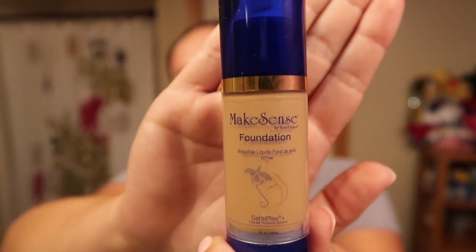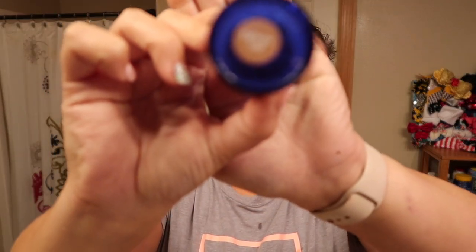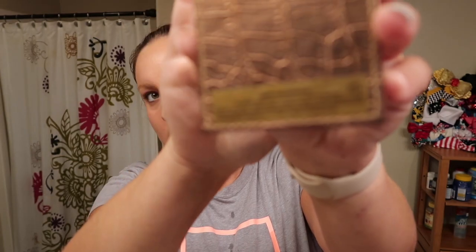Next, I'll be using Make Sense from Synergence in the color Cafe Au Lait. Then for my bronzer, I will be using the Tarte bronzer in Park Avenue Princess.